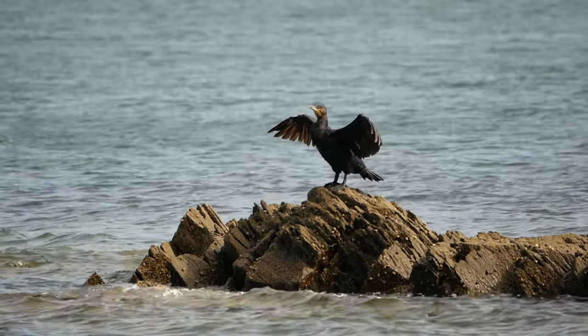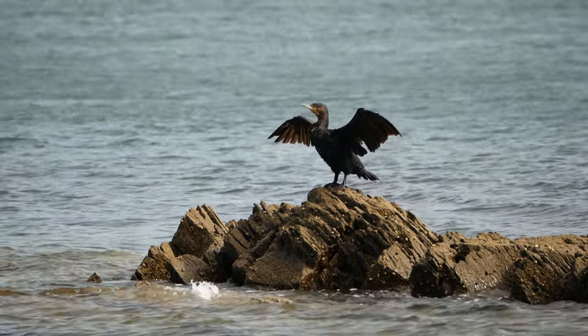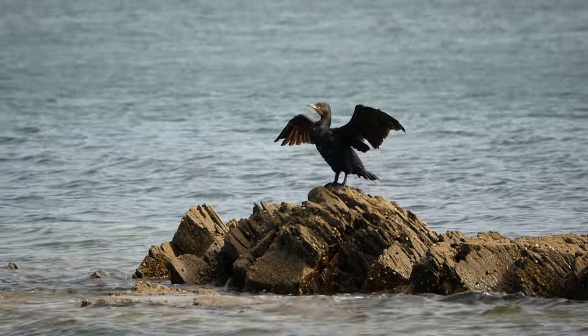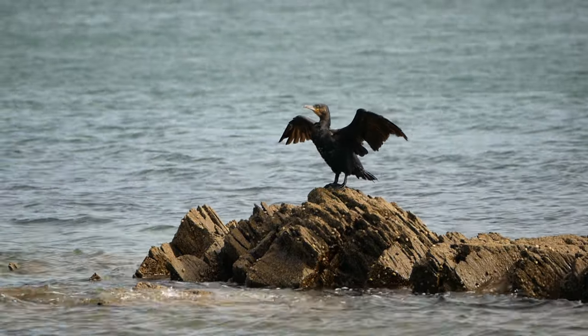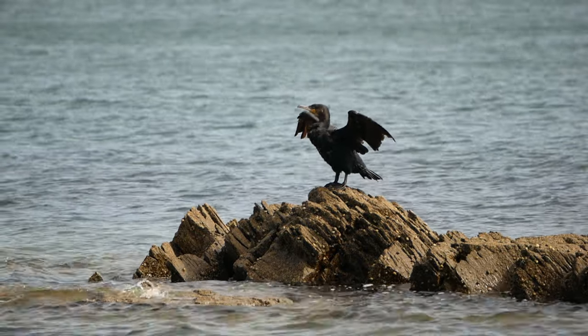Unlike most birds, shags and cormorants have to dry their wings after diving for fish. This is because the wings and body lack the usual oily coating found in most birds. The upside is faster movement underwater.